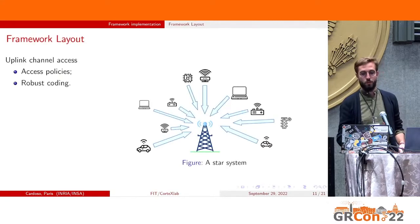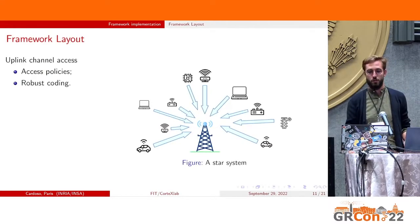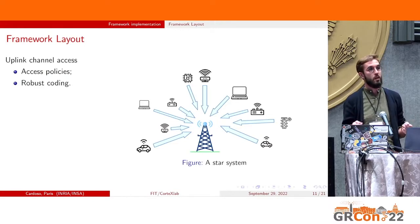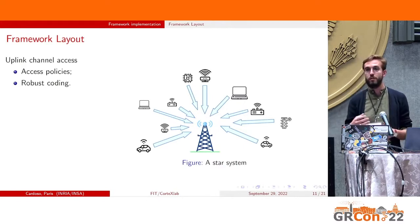So the framework was actually built to work on, like Leo said, uplink channel access. The way we've seen it is that we can work on either the access policy, deciding when we're going to transmit something on a shared channel, or robust coding, so having a physical signal which is going to be more resistant to, for example, interference.